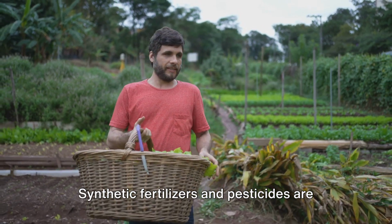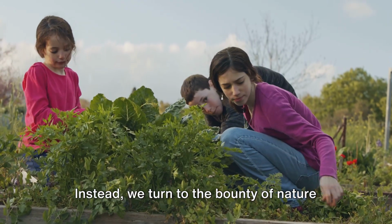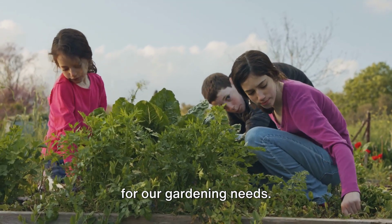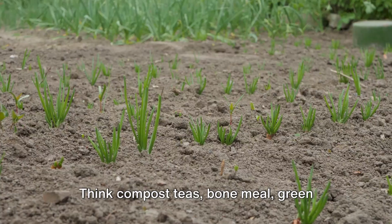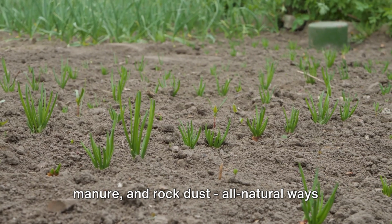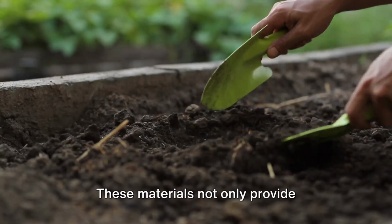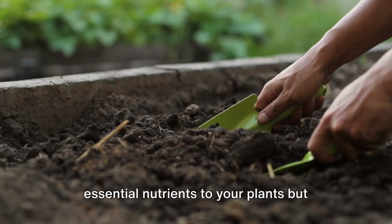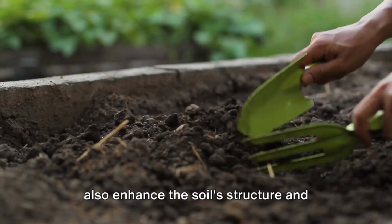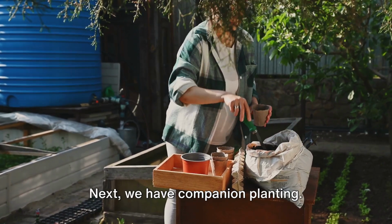Synthetic fertilizers and pesticides are a no-go in biodynamic gardening. Instead, we turn to the bounty of nature for our gardening needs. Think compost teas, bone meal, green manure, and rock dust, all natural ways to feed your plants and improve soil health. These materials not only provide essential nutrients to your plants, but also enhance the soil's structure and stimulate beneficial microbial activity.